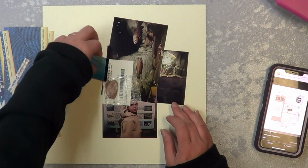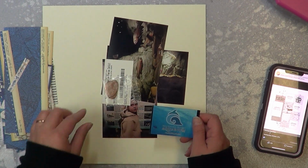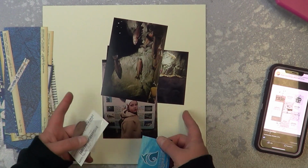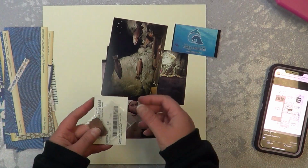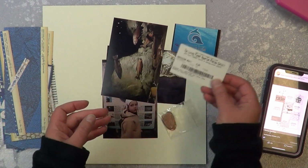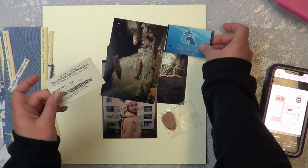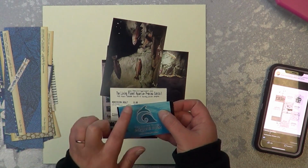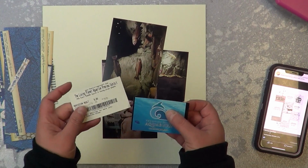Woo! This has been so helpful, letting me get caught up on my older albums. In fact, by the time I'm done with this, 2006 is going to be in the books. Literally. And so I have our tickets to the aquarium. I do want it to display both sides because, again, it is no longer at this location. So I think that would be cool if I had the address and whatnot.